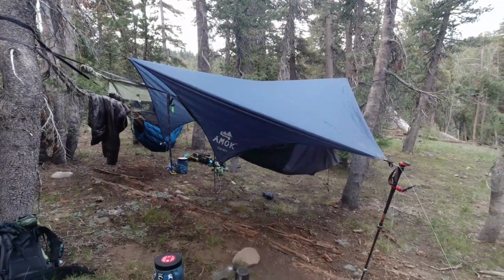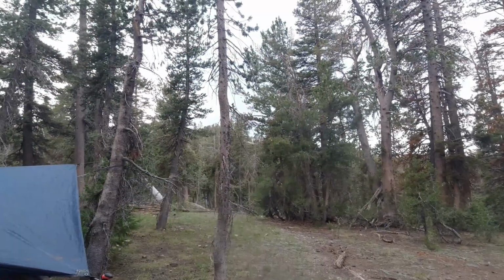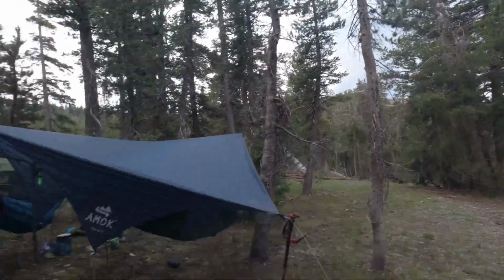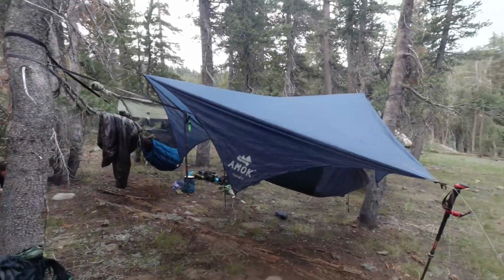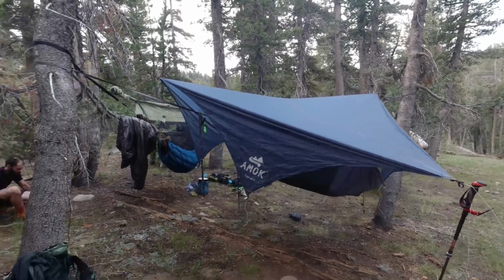Well, we haven't been here very long, and we have thunder and dark clouds coming in from that direction, so we are trying to get our rain flies up before rain comes in. We weren't expecting any weather, but there is a possibility we might get rained on.